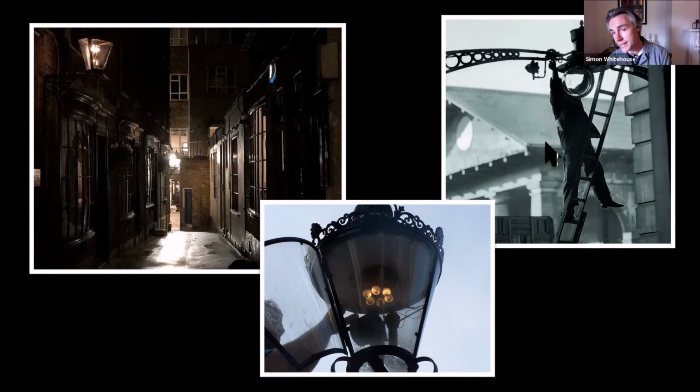And that's actually on the right-hand side there, the very last lamplighter that was still working in Covent Garden until about 30 years ago. So at that time, they were still going around physically lighting the gas jets in the evenings and turning the wicks down in the morning.